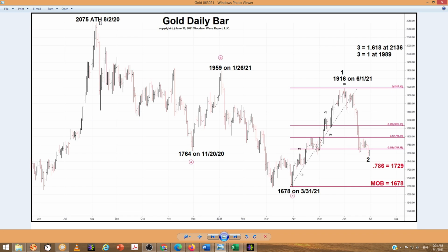Okay, there's the all-time high, A, B, C down. Correction complete. 5 waves up for 1. There's wave 2. The 618 was 1769. I threw the Fibonacci 786 retracement target of 1729 in there. If 2 is complete at this low, wave 3 targets are 1989 and 2136. So that's it with gold.